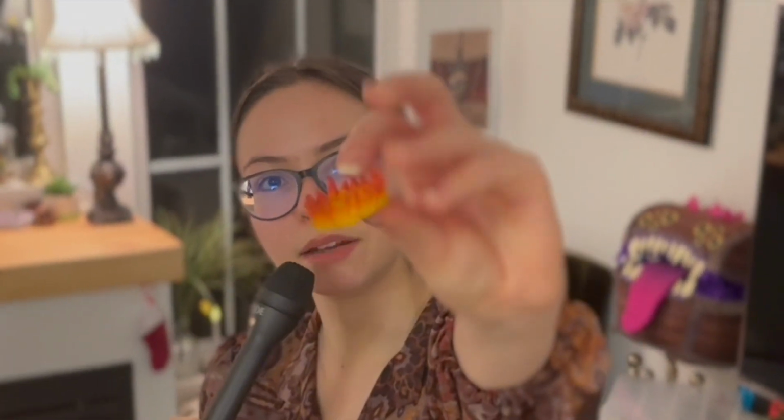And if you want any little tokens or anything, once again, I made these little fire rings to signify that a player or a space is on fire. Made out of air dry clay and paint.